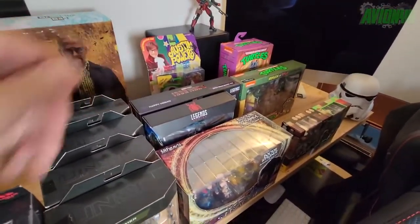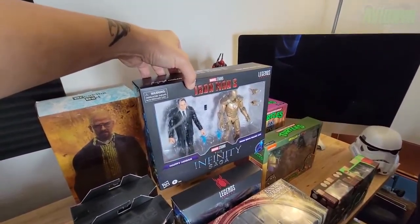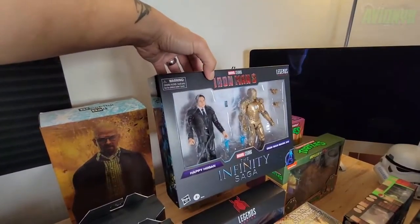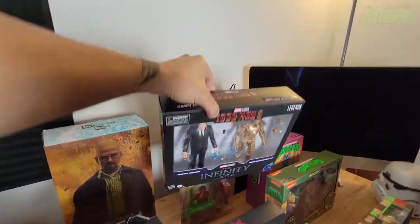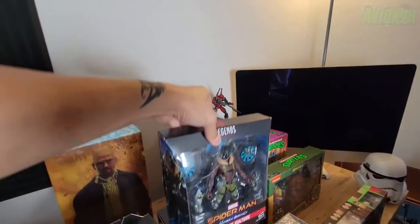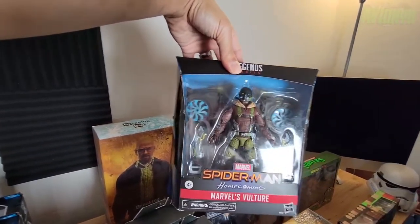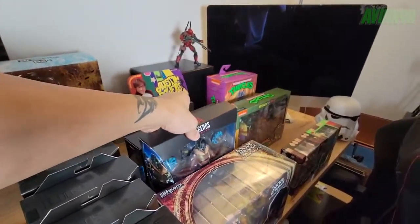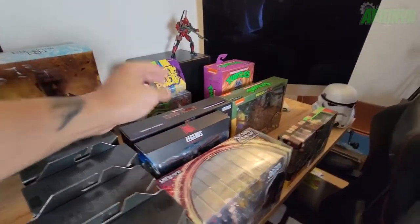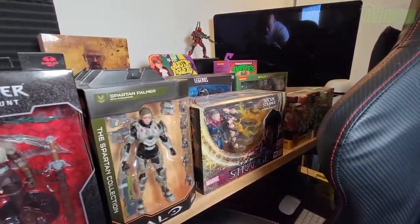But yeah, here's my unopened Marvel Legends. So we have the Happy Hogan Iron Man Mark, the Golden Iron Man from Iron Man 3. Unopened still. We have the Vulture, really cool looking figure from Spider-Man Homecoming. And then my Doctor Strange for my MCU Marvel, MCU Avengers right there.